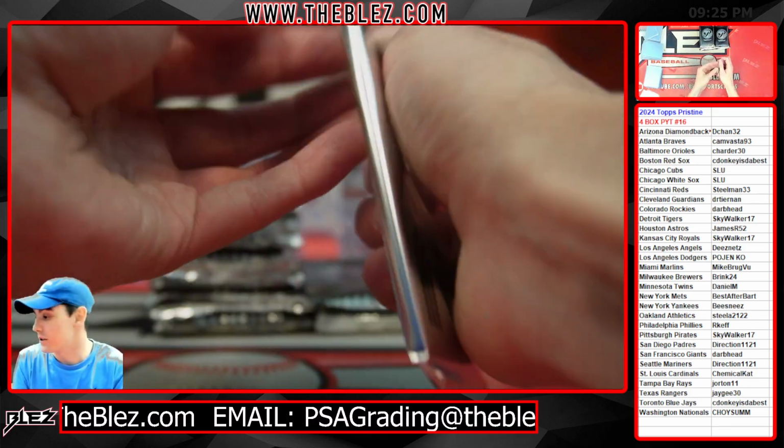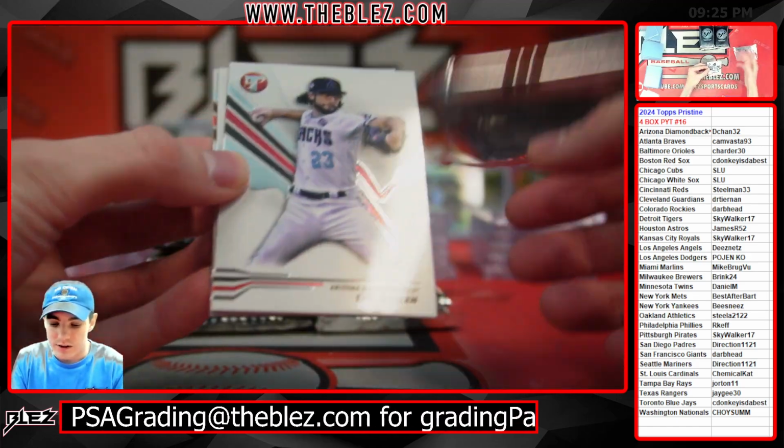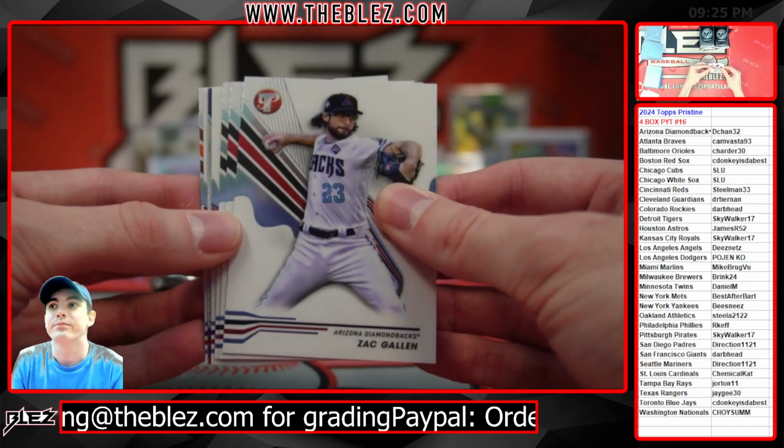Three really low-numbered patch autos. That's cool. I keep forgetting it's the other pack.